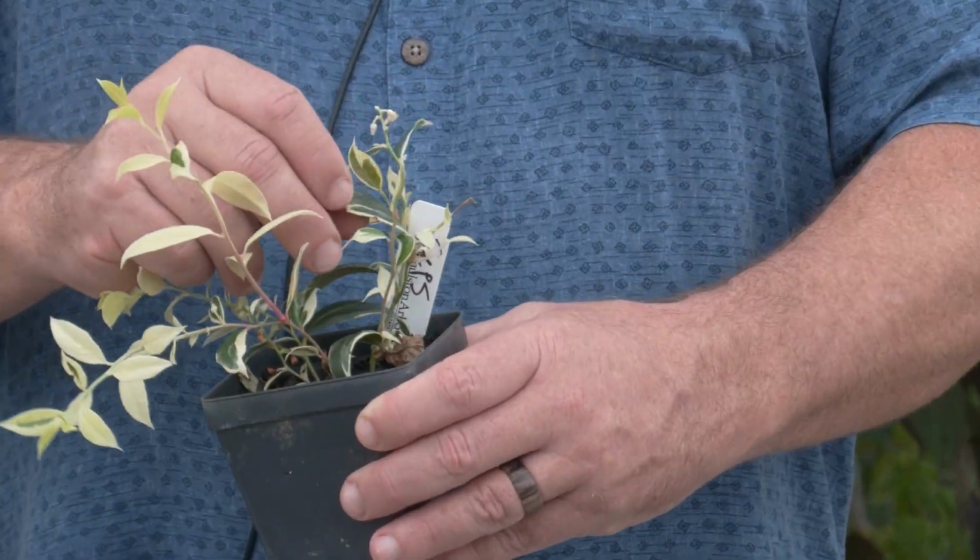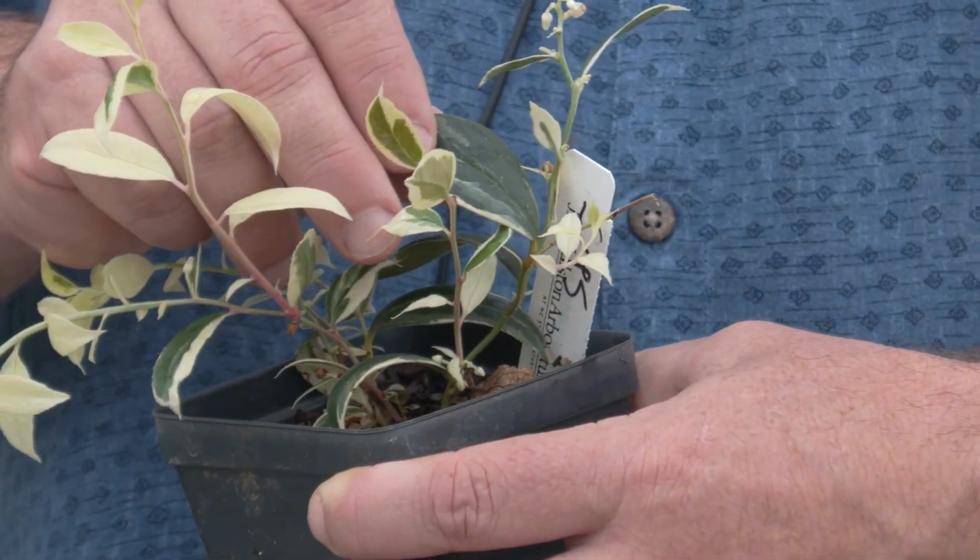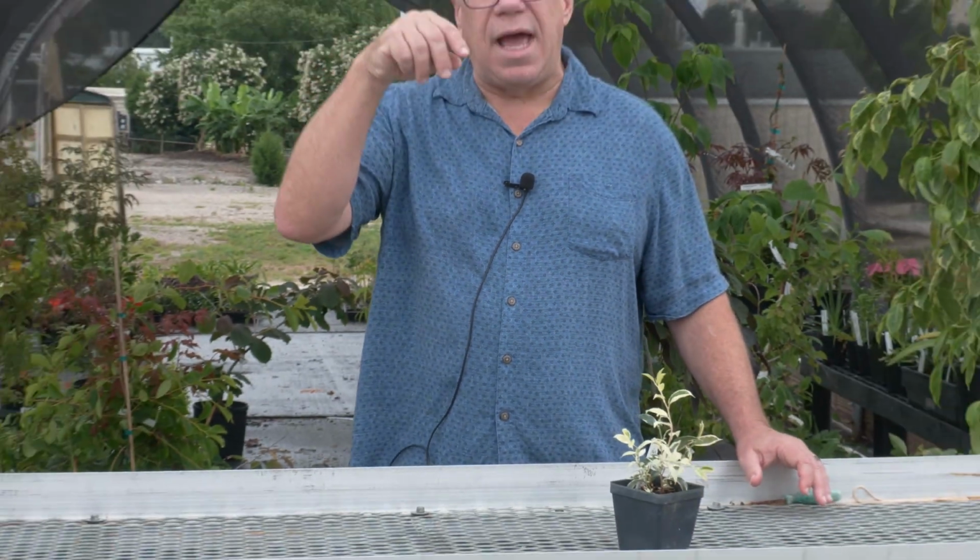Older growth will be green, sometimes with silvery flecks in it. Flowers are little urn-shaped flowers. If you know Japanese pieris or blueberries, that little urn-shaped flower kind of at the ends of the branches, like a lot of plants in that rhododendron Ericaceae family. So like those, it likes a moist, well-drained, acidic soil. It's not a root rot prone plant like some of the rhododendrons and things.